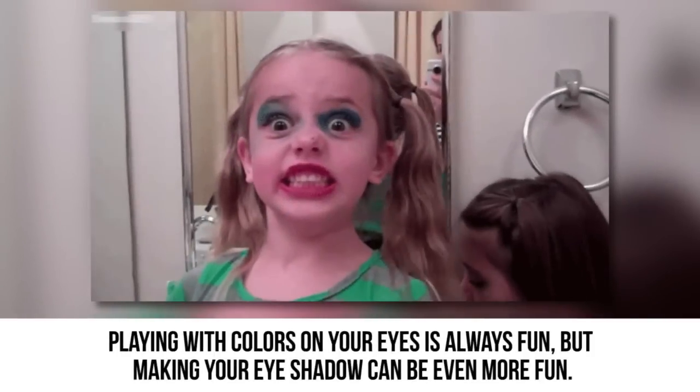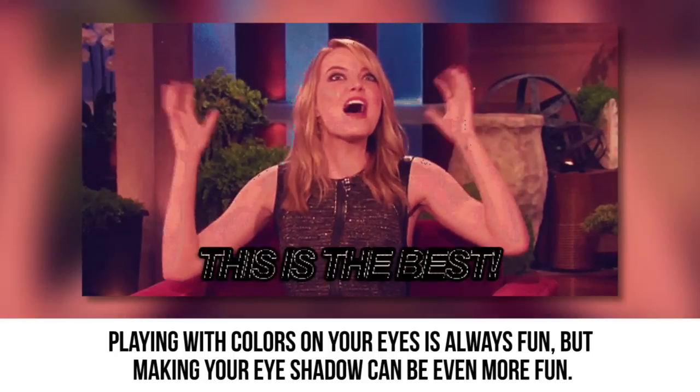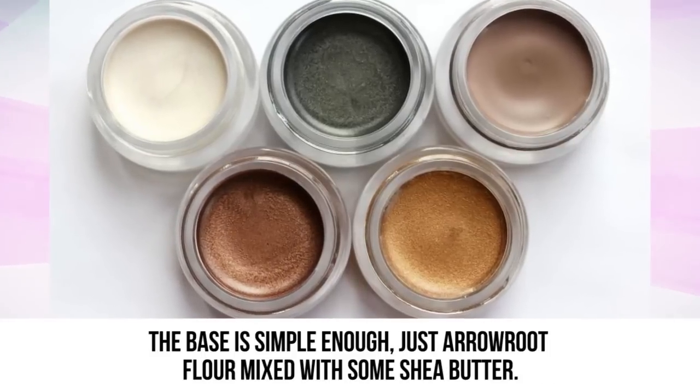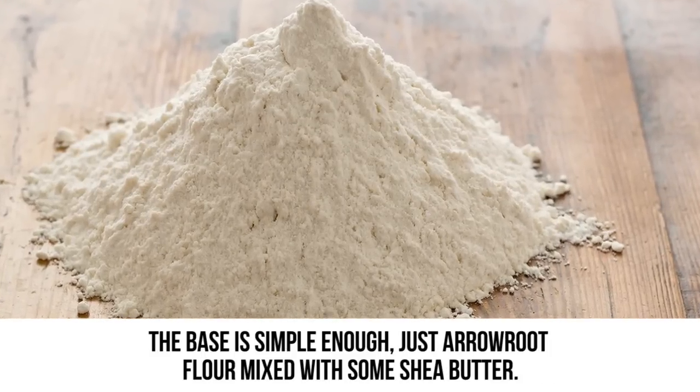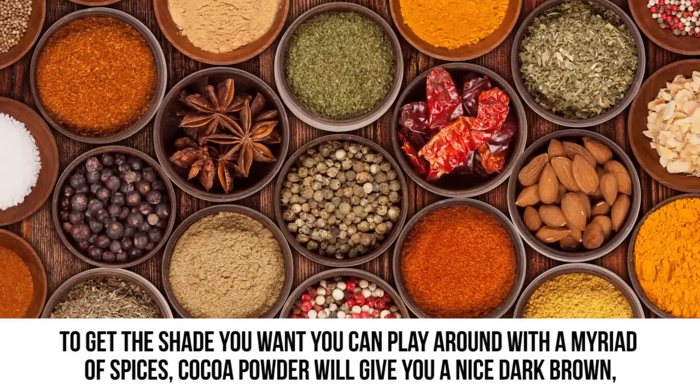Eyeshadow. Playing with colors on your eyes is always fun, but making your own eyeshadow can be even more fun. The base is simple enough. Just arrowroot flour mixed with some shea butter. To get the shade you want, you can play around with a myriad of spices.